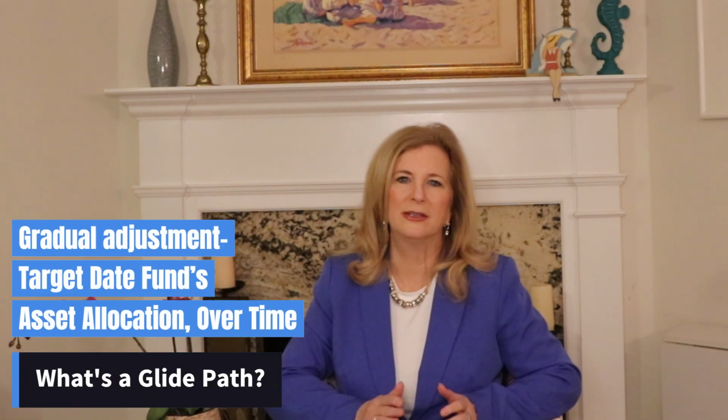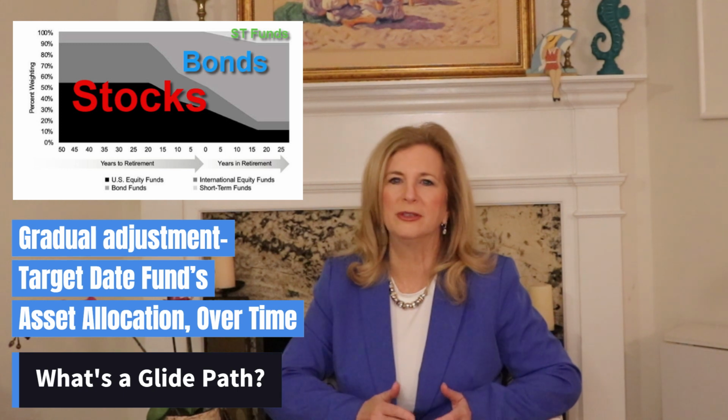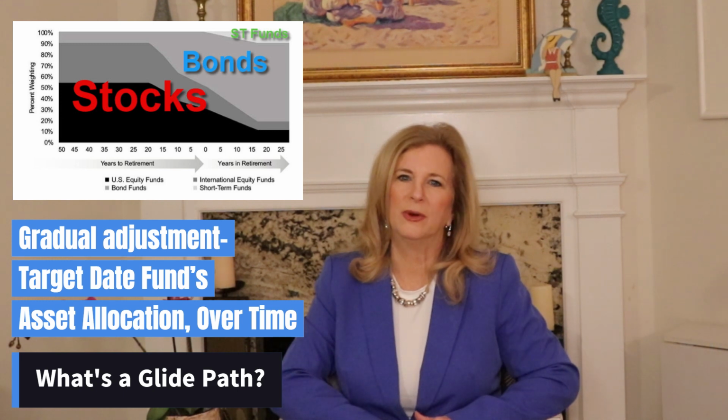A glide path is the gradual adjustment in a target date fund's asset allocation over time. When you're younger and farther from retirement, these funds typically hold a higher percentage of stocks to focus on growth. And as you near retirement, the fund shifts to a more conservative mix of bonds and cash to prioritize stability and income. This built-in adjustment is one of the key benefits of target date funds, but it's also important to understand how it works and how it can impact your retirement strategy.